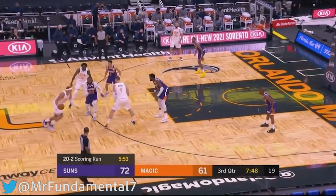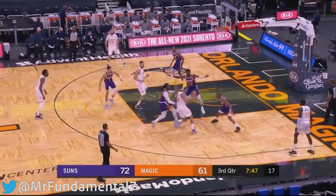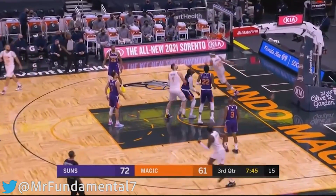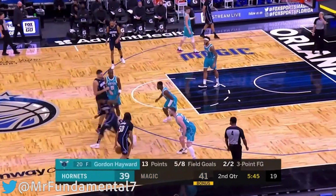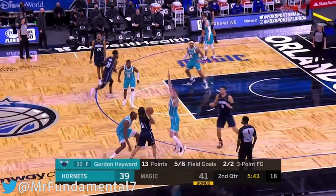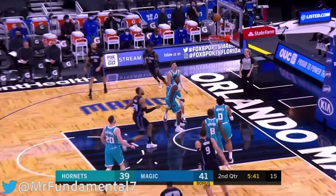After the screen, most bigs will sprint to the rim to get ahead of the defense. Vuce actually flares a little towards this way to extend the time that he's in the passing window, and he gets rewarded with a short floater. Another screen, and Vuce sees Biyombo is going to show. He flares into open space rather than towards the basket to create more separation and just drains the mid-range jumper.